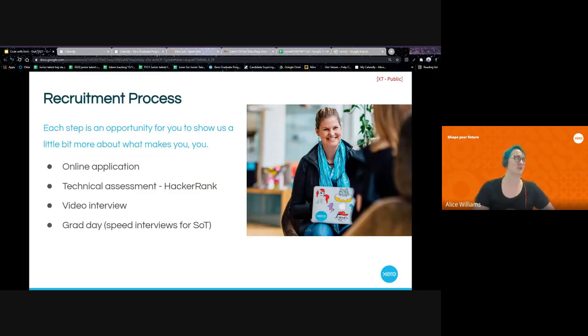Great. And just really quickly, the recruitment process, if you're applying for any of the technical roles, so development basically, you would do an online application. I would send you a technical test, which is through HackerRank. So if you're not familiar with that, just go onto the hackerrank.com website and there's loads of ways that you can get used to it. And there's also like a fake test that you can do as well.